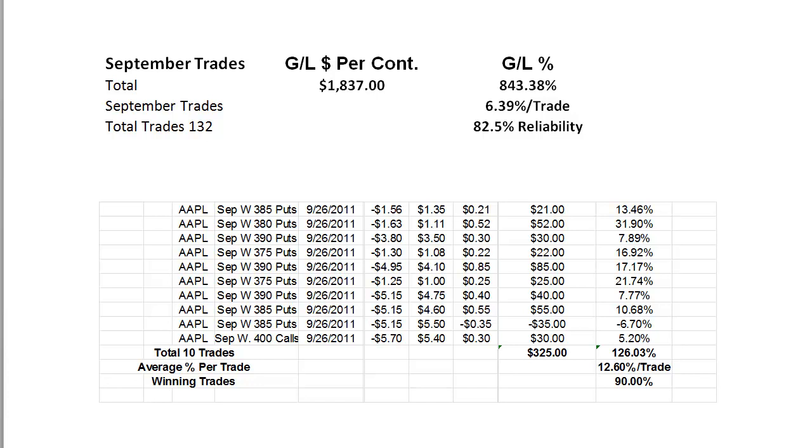So we have a formula that's really working nicely, and I just wanted to touch briefly and show you what the month of September looked like for us, and then show you a couple of the trades that we did on Apple during the month, which were really some fantastic trades.